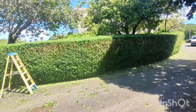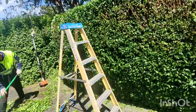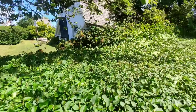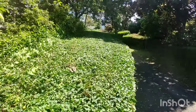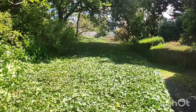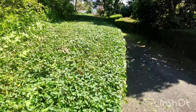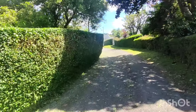Well, we just need to go on the garden side now. Give you a quick glimpse of the top of this. It's looking pretty good. Just need to do there, but beautiful.